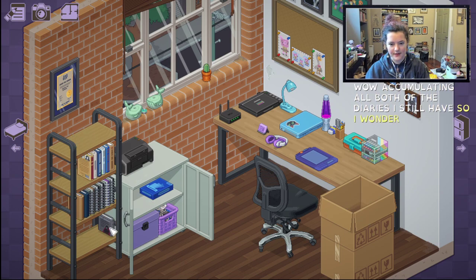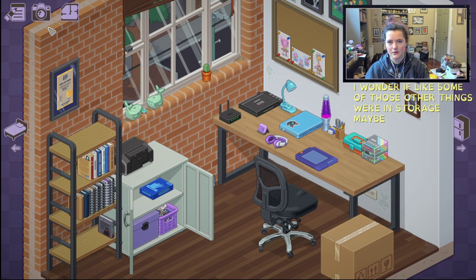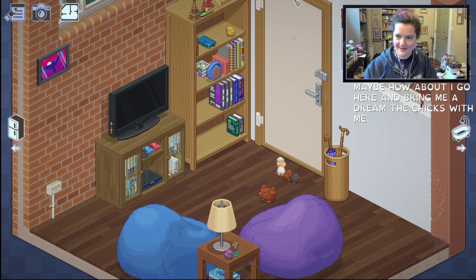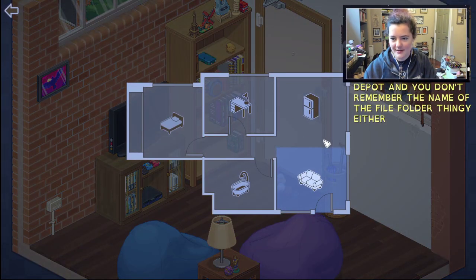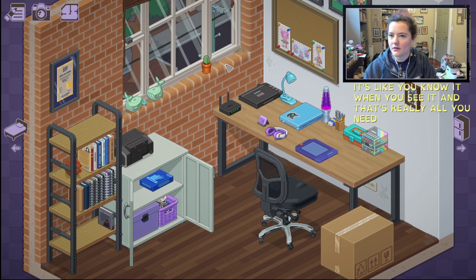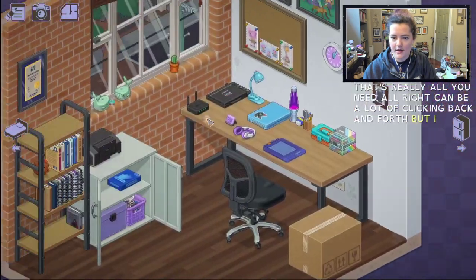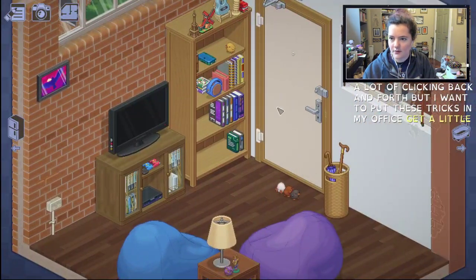So I wonder if some of those other things were in storage, maybe? How about I go here and maybe I bring the chicks with me. You worked at Office Depot and you don't remember the name of the file folder thingy either. It's just one of those things where you know it when you see it and that's really all you need. All right, it's gonna be a lot of clicking back and forth, but I want to put these chicks in my office. Get a little bit of cute decor.